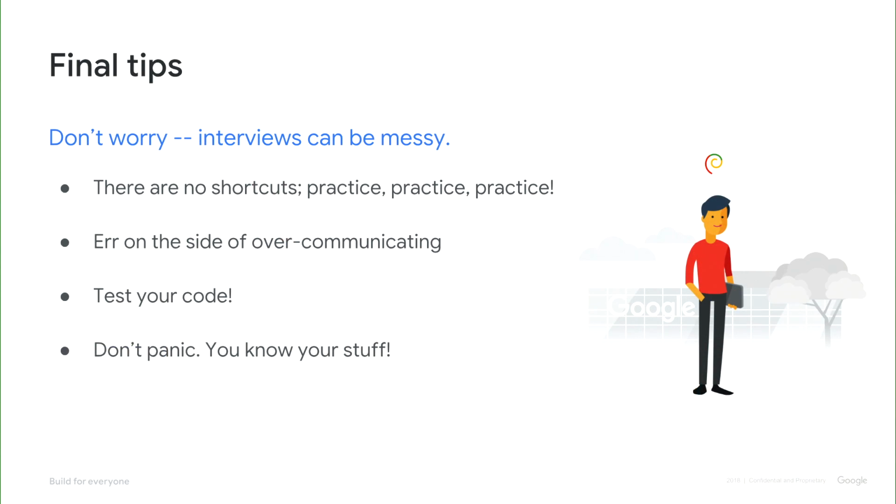Also, unfortunately, you have to practice. Practice with the whiteboard, practice with an empty Google Doc. Really, it's very, very different writing code for university with a compiler versus writing code in an interview on a whiteboard or writing it in a Google Doc that is empty and doesn't report any errors.